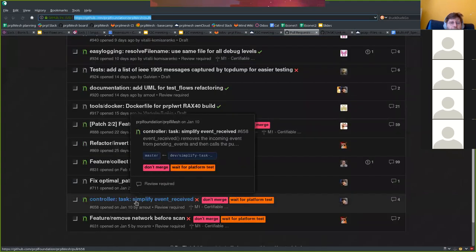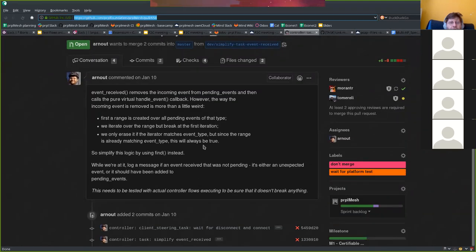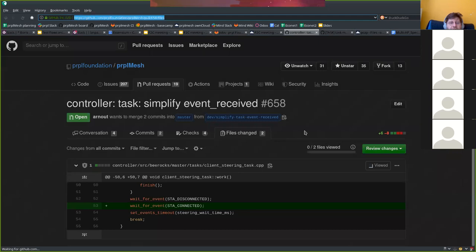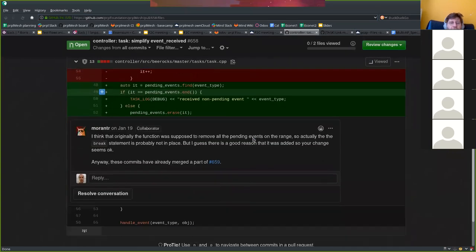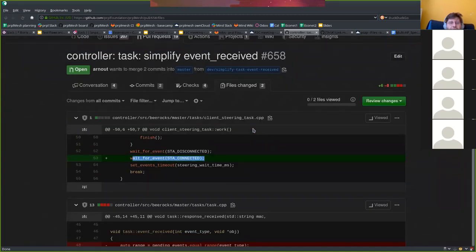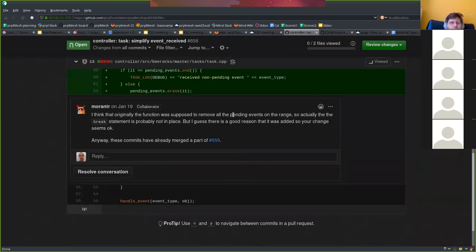Is it mine? No, it's mine. Simplify event receive. This is a small refactoring. But since we don't test any algorithms except for the client's theory, it's possible that I did something wrong there and something breaks. But Moran said it's already merged. Look a bit down. These commits have been merged as part of 6.5.9.